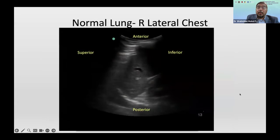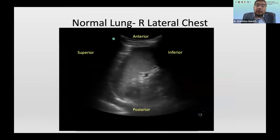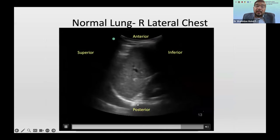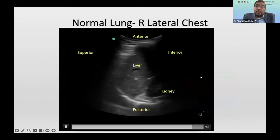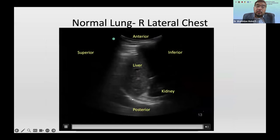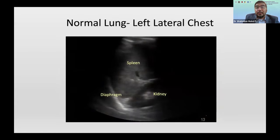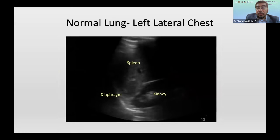Okay, this is something important, and this is actually a FAST view, focus assessment sonography of trauma. This is important, particularly when we are looking at the bases, because we want to know where we are looking. Are we looking in the abdomen or in the thorax? Technically this is the diaphragm, and we can see the liver and the kidney. This is Morrison's pouch, the hepatorenal recess, and this is one of the views that we use to assess hemidiaphragmatic paralysis, particularly in the case of regional anesthesia, which is phrenic nerve palsy. On the other side is the spleen, kidney, and diaphragm. It's probably a bit more cephalad and a bit more posterior.